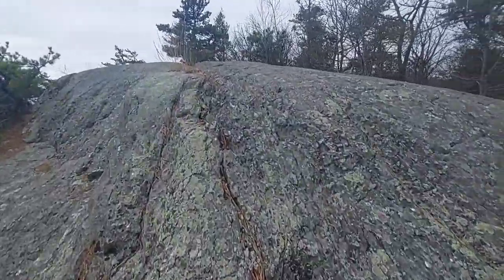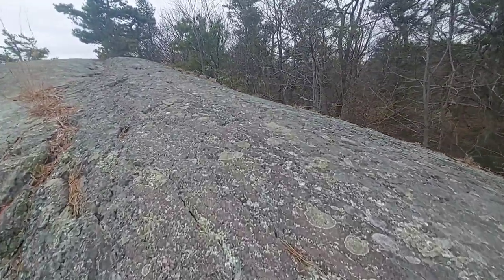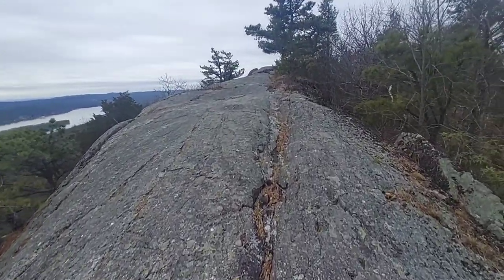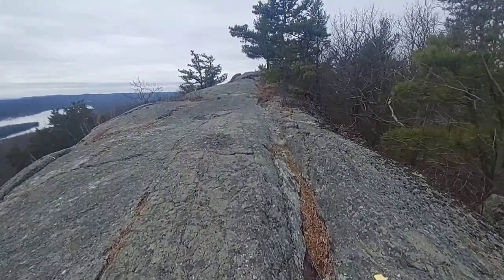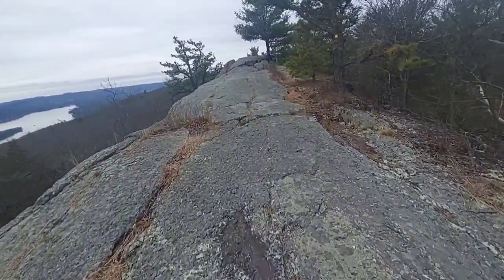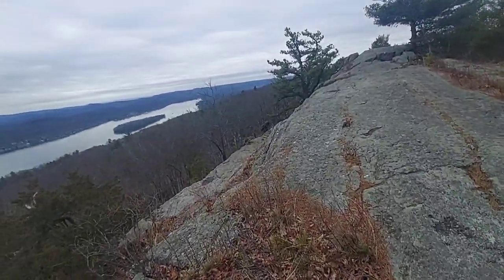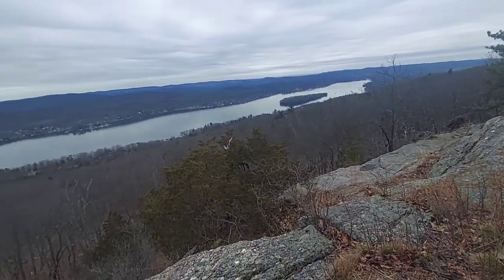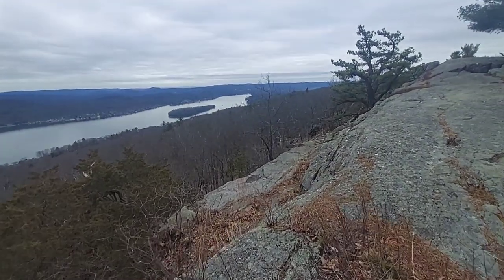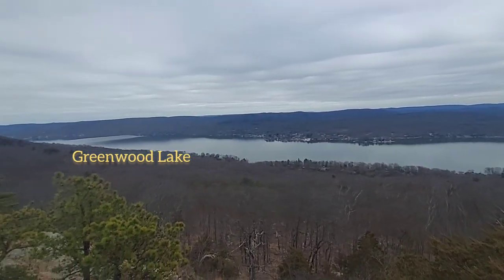Tell you what, this probably wouldn't be any shorter of a hike to this overlook from where I started, but you certainly could come here instead of Prospect Rock and get what I think is a better view because there's less in your way. Prospect Rock had a nice view, but you're always overlooking the tops of trees. And here, we have an unbroken view of Greenwood Lake from one end, not quite to the other end, but most of it.